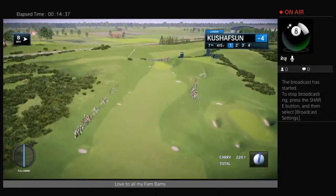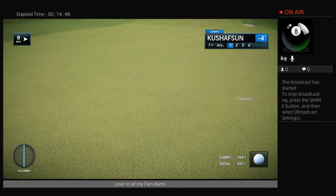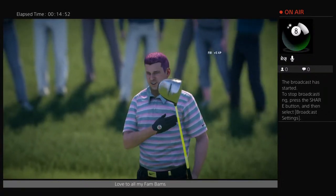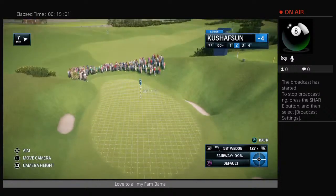This could be really good, Frank. Straight at it. Beautiful rhythmic swing right there, and right down Peachtree. Chance to set himself up for a good scoring opportunity with his second shot here.